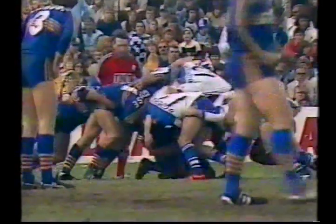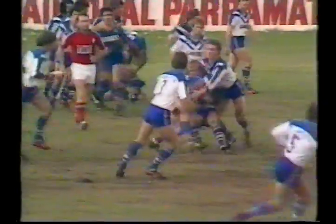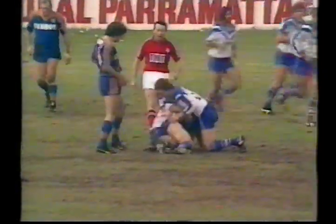The downward motion. 2-0 the scrums, 3-0 the scrums Parramatta's way. Ed's doing a great job for Parramatta. Crowd buzzing here, good crowd at Cumberland.